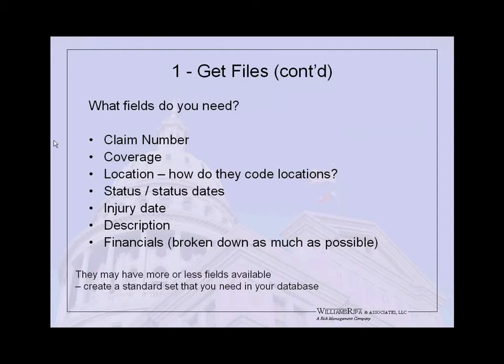Status, open claims, closed claims, the dates that happened, injury dates important, basic description, and some financials. You want that broken down as much as possible. And what I mean by that, you might, from some TPAs, just get a general total incurred value. You'd really like to get payments, reserving, broken down by medical, indemnity, legal payments, things of that nature. So the more it's broken down, the more useful it can be for you.